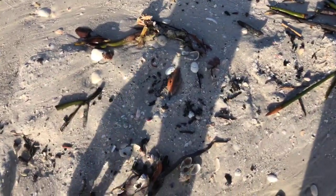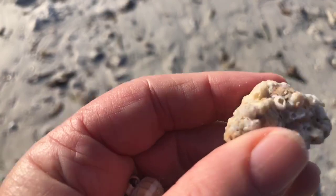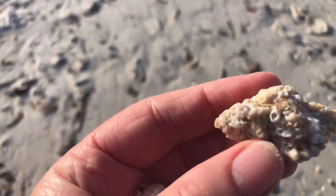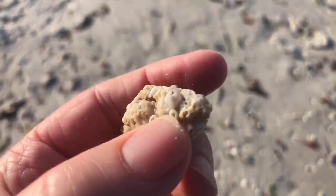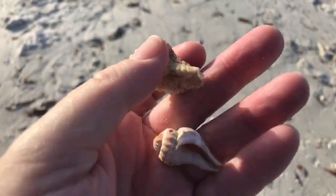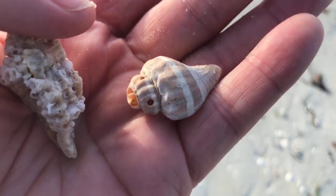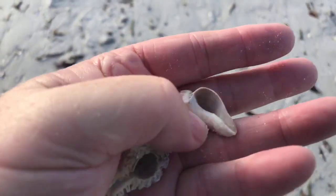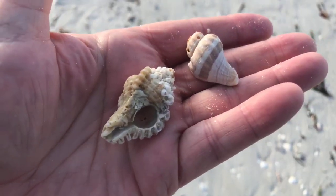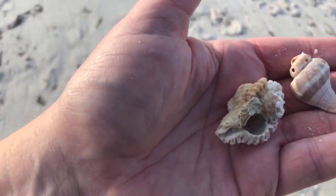Oh, here's two interesting shells. Here's, can't tell, looks like a lace murex, an old lace murex. Look at that, it's got barnacles growing on it. Old lace murex shell, wow. That's a really old one. A lace murex. And then, here's a little tiny crown conch. It's missing its top. A lace murex on the left, and a little crown conch on the right. Pretty cool, huh? They're just sitting here side by side. That's neat.